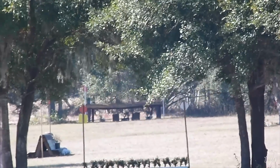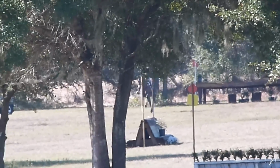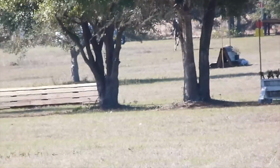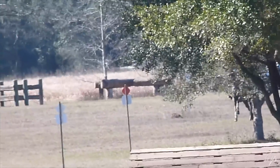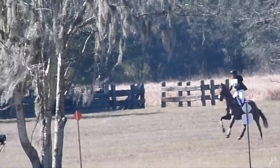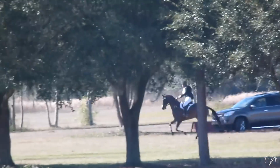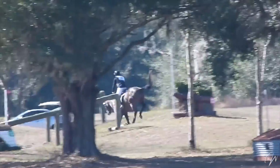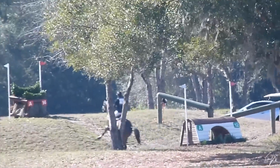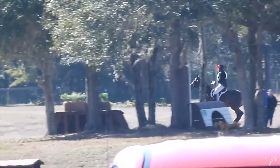Again, it's the first event of the season, and it's just about getting their legs to move and getting that first go around. I definitely don't care about making time, it's all about working on our technique and making sure your horse is keen, and he did that exercise so well. And this was a bending 6 to a corner and just pinged right over it.